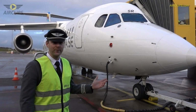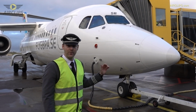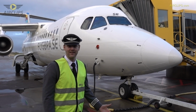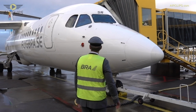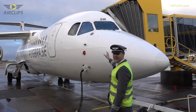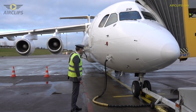Okay, guys, we will now do the walk around of the aircraft here in Malmö, which is our maintenance base. We have technicians doing the walk around, but airmanship is that one of the pilots does a quick walk around to see the condition of the aircraft. So we start here in the front. Have a look at the windows, static ports, angle of attack vane, and pitot tube.